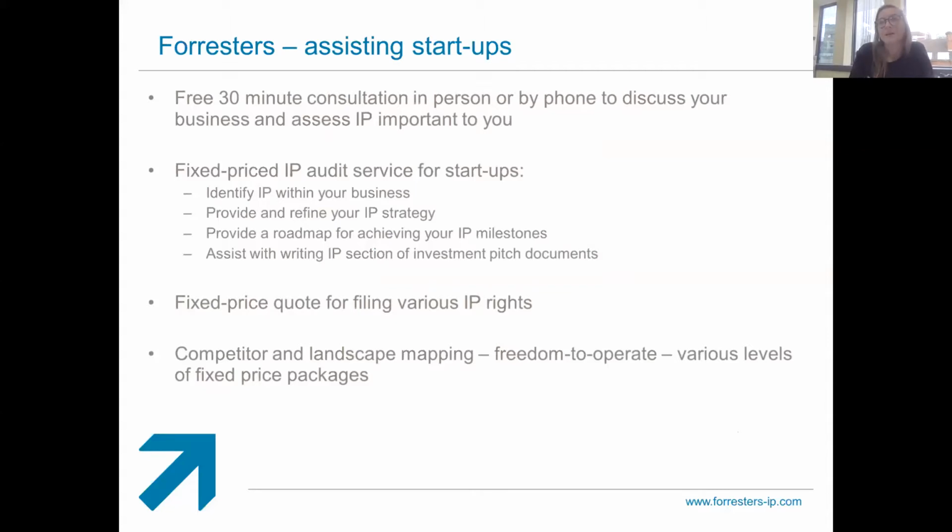We also have a fixed price IP audit service for startups. We can identify areas of IP in your business, what you can do to improve it, and provide you with a roadmap for achieving your IP milestones. This is often good to present to investors. As it says there, we can assist with writing IP sections of investment pitch documents. We can help with all of that.